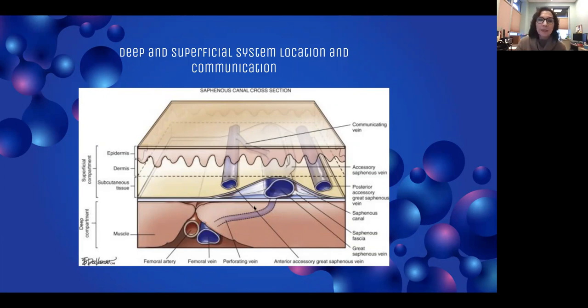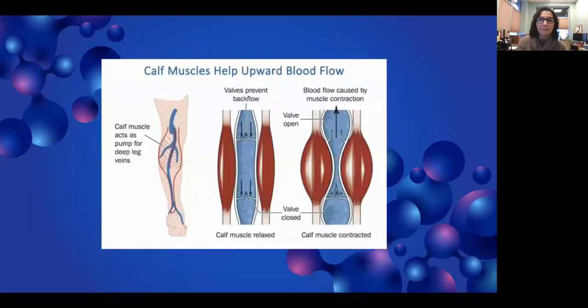What I like to tell people is to think of the system of the veins in the leg, the femoral vein, meaning the deep veins, and the superficial veins as like the two stringers on a ladder. And then the perforator veins are the rungs that connect. So they go up and down the leg. There are perforators every several inches, but the main connections are into the top at the groin for the great saphenous vein or behind the knee for the small saphenous vein.